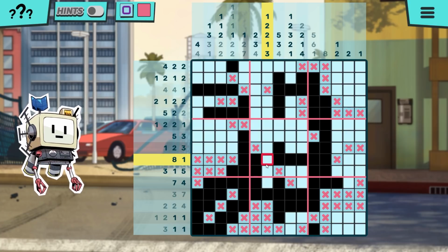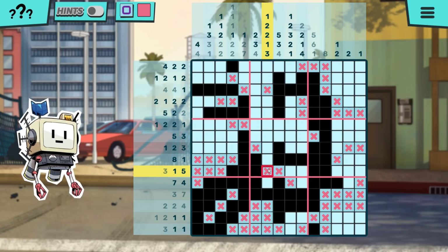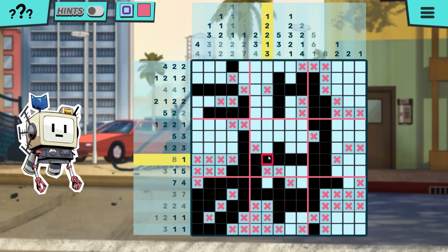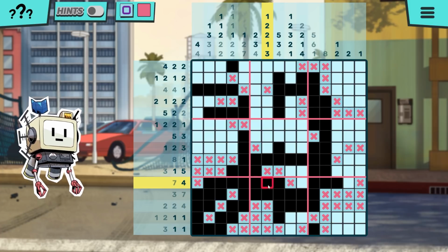Anyone notice the mistake? That has to be filled in because it's the 8. Up there, see? Here? Yeah. And that has to be blocked off, because that's got to go 3 down. And that's got to be there.